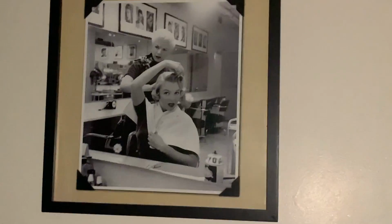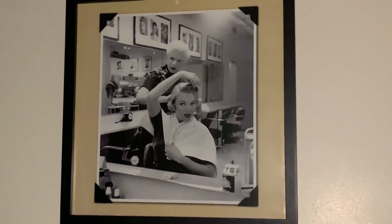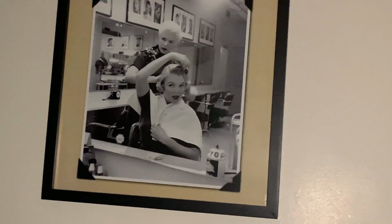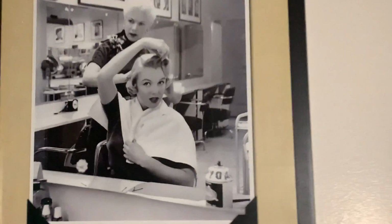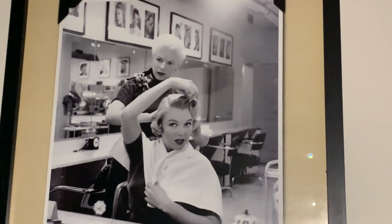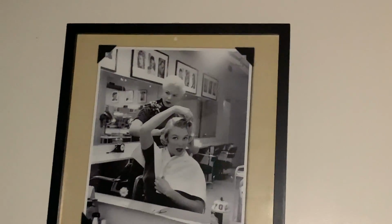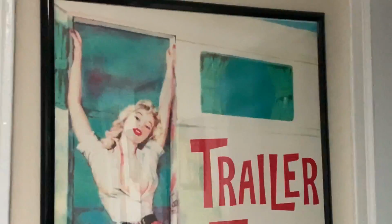So I saw this, and like I said, I'd never seen this picture of Marilyn before. And I don't really think I've seen it since. It's her getting her hair done. You see the Aquanet looking hairspray there. Just her looking more everyday, and her hairdresser looking so serious. So yeah, you can frame calendar pages as art. And this is a 12 by 12 frame, which you can pick up at Michael's.